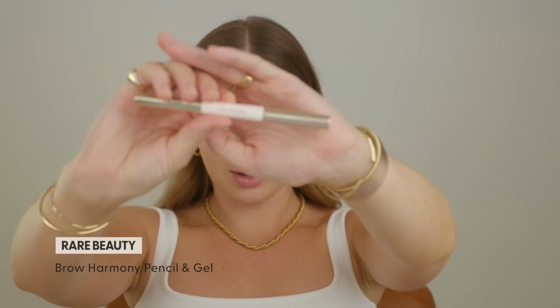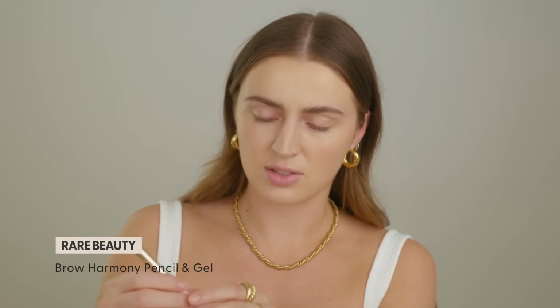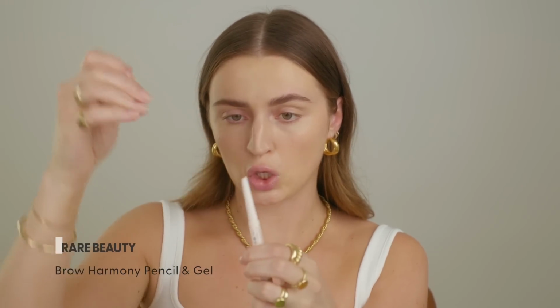I'm gonna really quickly jump over to brows because this is the one product, as you can see, I've already done my brows. This is the brow pencil here, and this is one product from them that I did not enjoy. It's a two-sided pencil here. You've got the pencil on one end, and then you have the brow gel on the other. The brow gel is actually really nice. I have no problem with the brow gel. I do kind of wish they sold it separately.